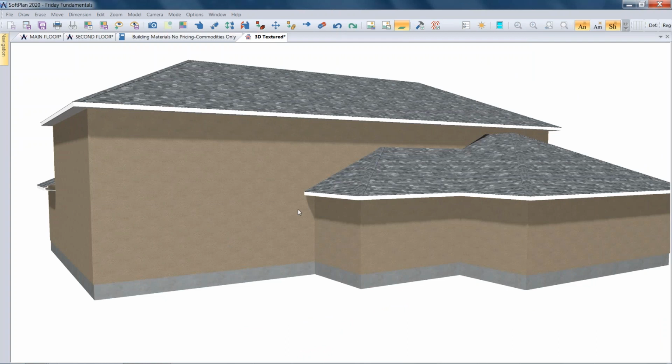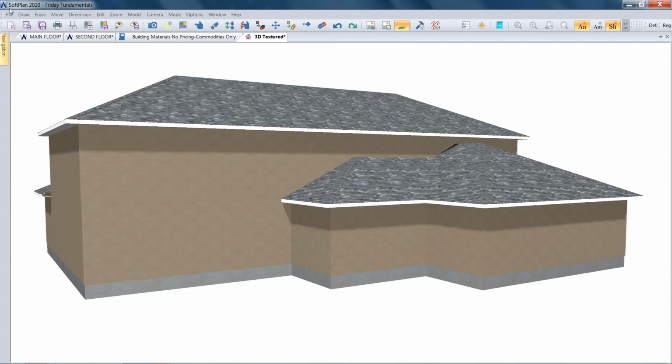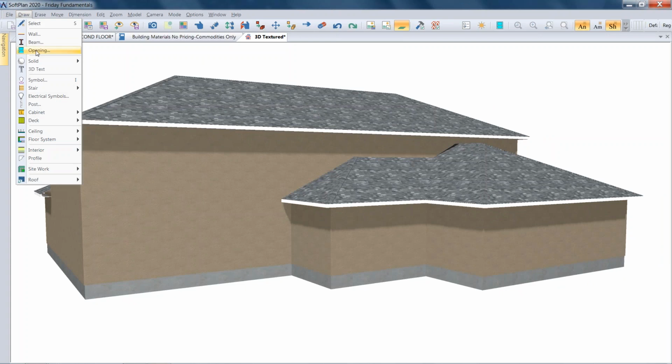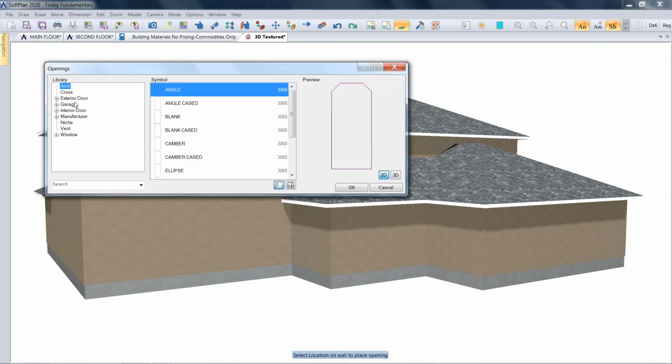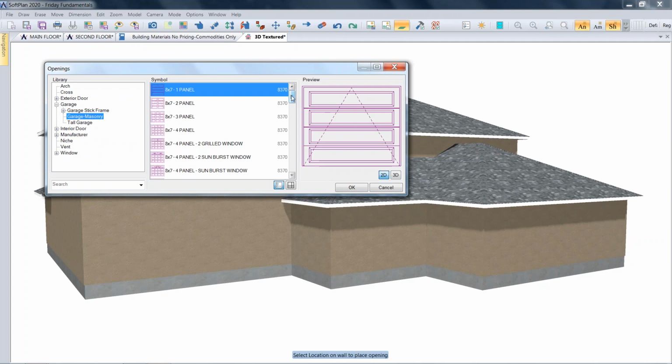You've got floor structure added between the floors. You've got a monolithic slab holding up this entire structure. And we'll show you a little bit about BIM here. Not a whole lot, but quickly, because I'm running out of time. We're going to go to draw and opening. And one of the openings that I'm going to choose is a garage door. And you're going to notice that I have garage doors set up for Florida construction, which is masonry construction, which is going to look like this.